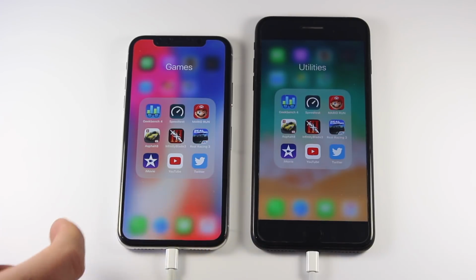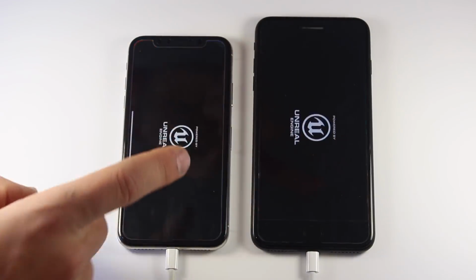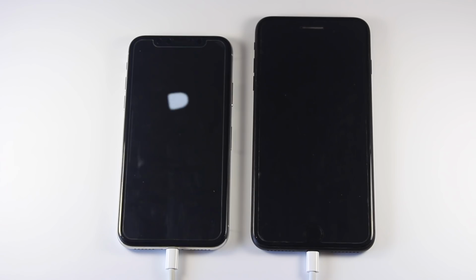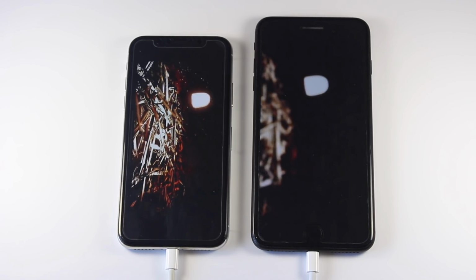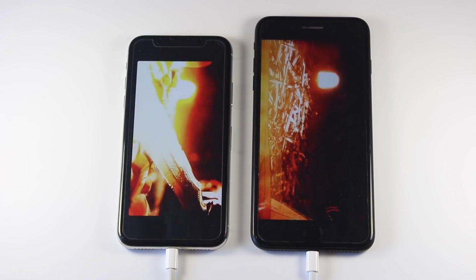Next up we got Infinity Blade 3. 1, 2, 3. So they're pretty much neck and neck here. These intros go for a long time, so I just want to see which one gets to a certain part at the same time, or which one's faster to get to a certain part, because in my last speed test video, the intro went for ages on this game. So I just want to see which one kicks ahead here.